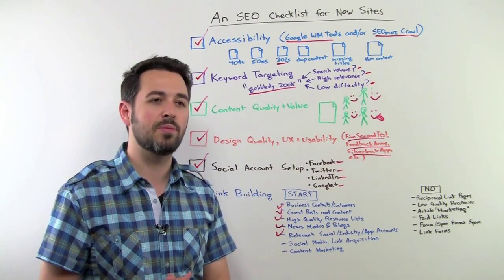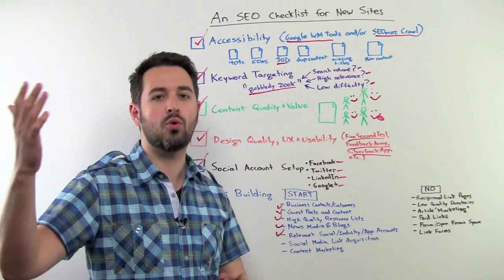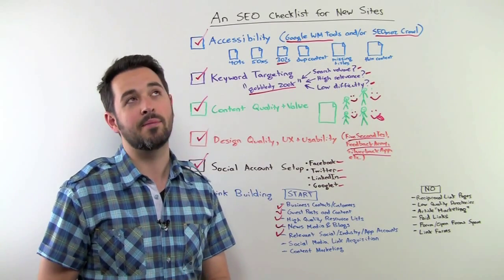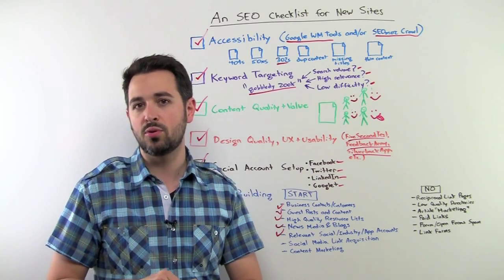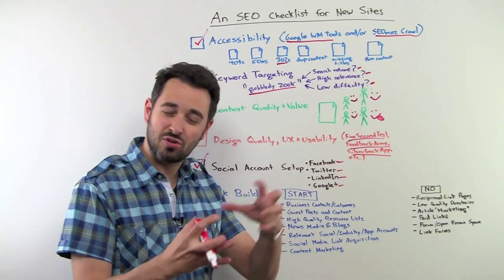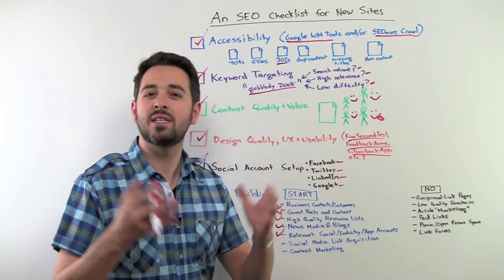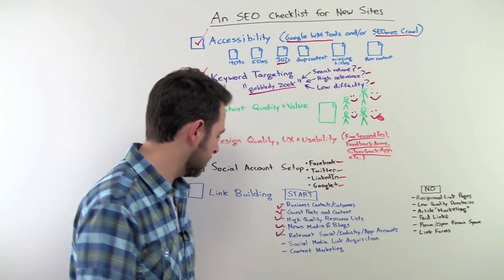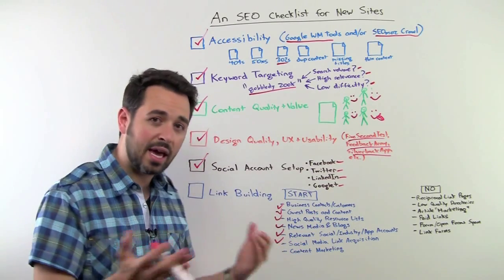So if I contribute something to the Google Chrome store, if I contribute something to the Apple store, if I am contributing something to a design portal, a design gallery, all of those kinds of industry accounts that you can get are likely worth submitting to, worth getting your website listed on. And then social media link acquisition.